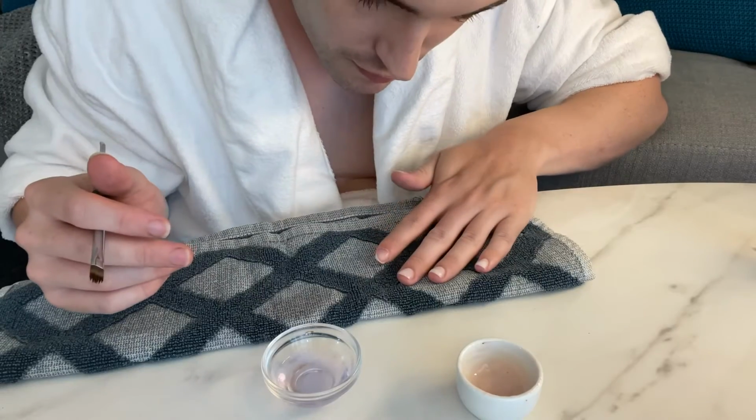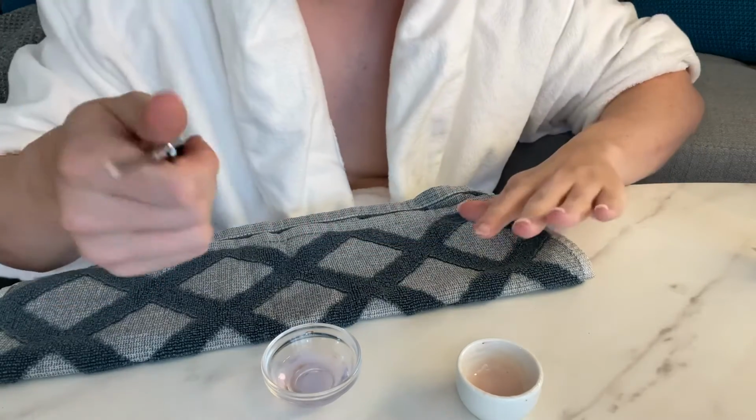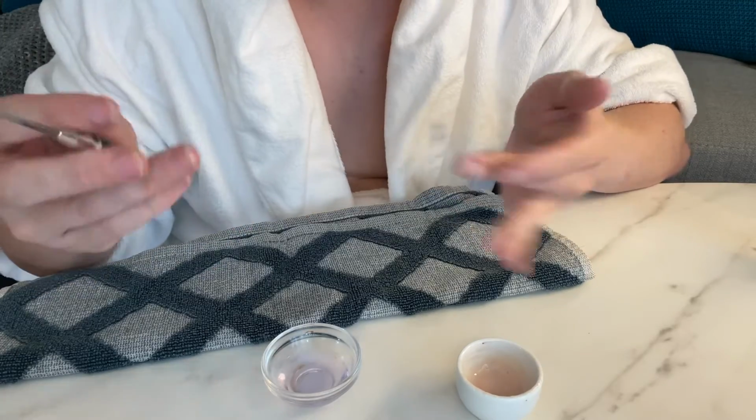She has been in the industry for ages. She's a nail tech and she owns her own business in the US. Honestly, so amazing. Suzie, you're doing amazing, sweetie. I am in love. So cute. And we haven't even got a top coat on.